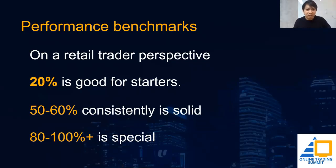And the key there is consistency, because there are lots of traders who get lucky. They can make three years, they can act like superstars, gaining 50, 100% or 400%. But then once their capital grows to a significant amount, let's say from 1 million to 10 million, they are going to encounter a 50% downside. So that will deeply hamper your growth as a trader.